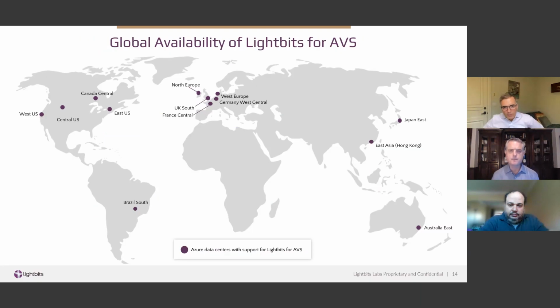So let me first say that AVS solution, maybe this slide will help. AVS is available globally, and Lightbits for AVS is available wherever AVS is available. So we support regions in the US and North America, in Europe, and other locations in Asia and South America. We are very, very happy with the collaboration we've had with Microsoft over the last couple of years. This is a solution that's integrated with AVS. We want to make it very easy for customers who are using AVS to be able to consume high performance storage with Lightbits for their AVS environment.